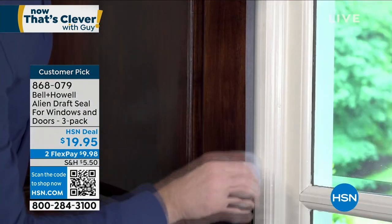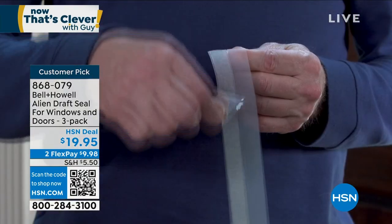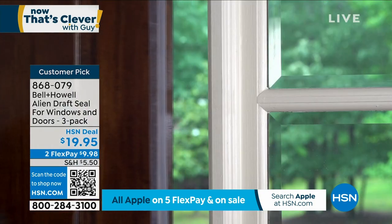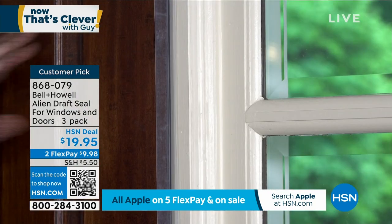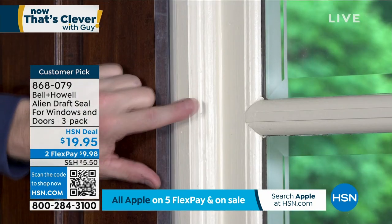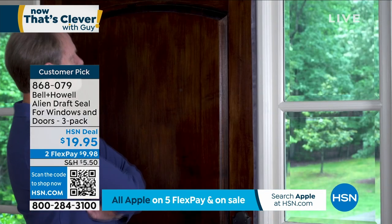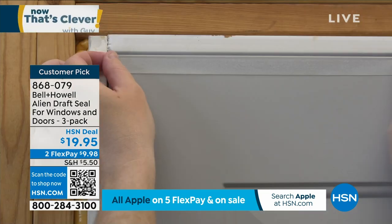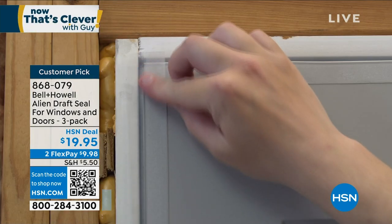Look at your screen, look how easy this is. This is measure, cut, peel, and stick, and it covers up those little gaps for you on your door or on your window. Now, normally in this configuration, you're used to us seeing like four small rolls. We're giving you three big rolls. You're still getting 64 feet. Think about how much you can cover up in 64 feet.